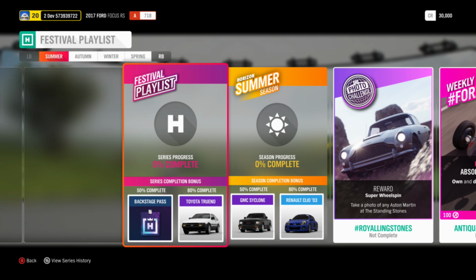For 50% completion, you can get yourself a Backstage Pass. What is a Backstage Pass? What does it do? Well, we'll find out more about that a little bit later on. 80% gets you the Toyota Truno, the AE86. So if you love drifting, you need to get 80% completion on your festival playlist. Into summer, and 50% completion gets you a brand new car, the GMC Cyclone, whereas 80% complete gets you another chance at the 2003 Renault Clio.